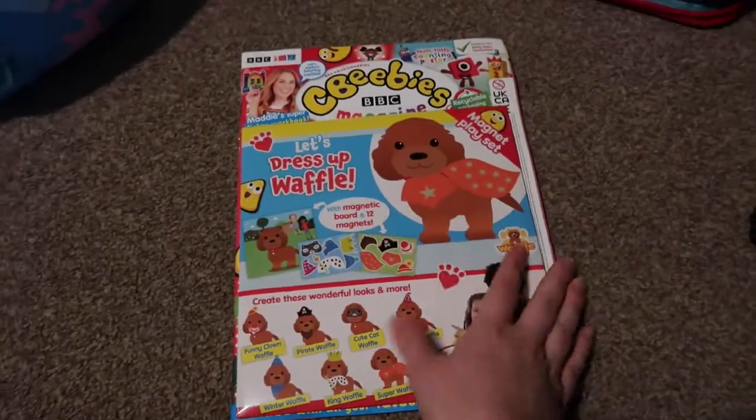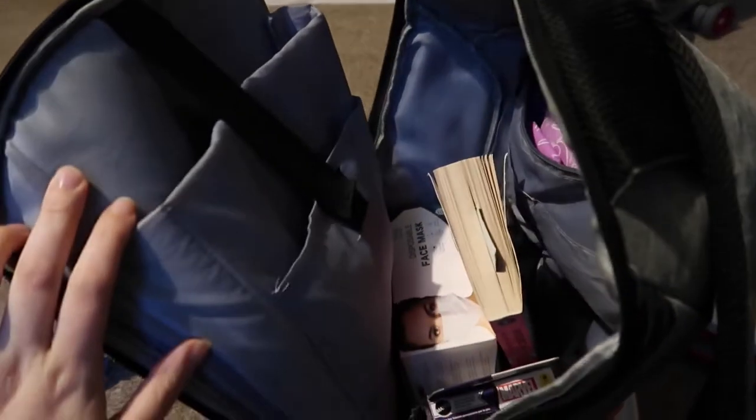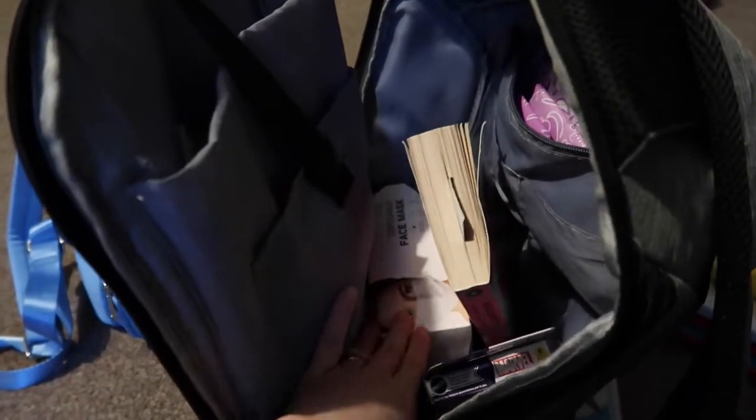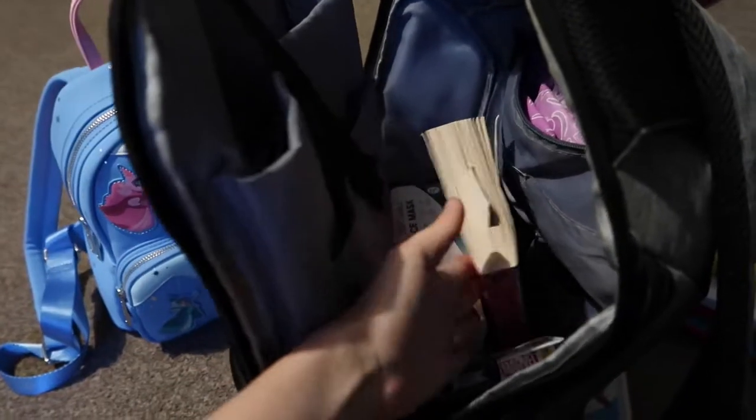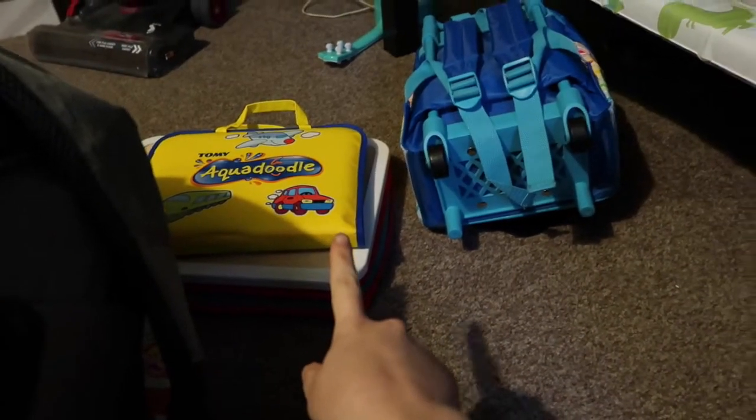Just lovely. So that's going to go in this ginormous bag here, which is our main luggage. In it already is all our documents. We've got masks, which I've taken half of out for easy access. I've bought a book. We've got some playing cards, girly stuff in there. And so we'll probably put that magazine in there. These will go in there as well.